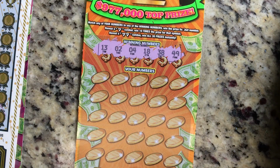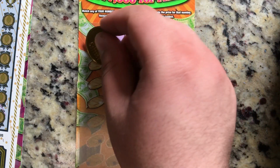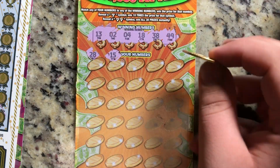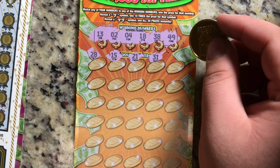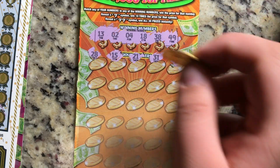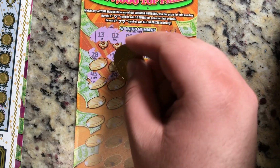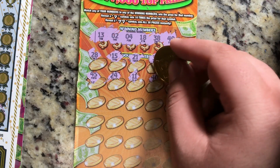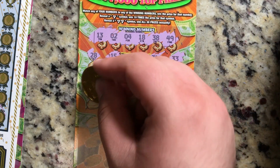Alright, we got 2, 4, 13, 18, 38, 49. See how easy that is to remember? It is. Now find some sevens, Cap. Yeah, that'd be nice. Numbers aren't really under the coins. Oh, no, terrible print. Throws off everything.